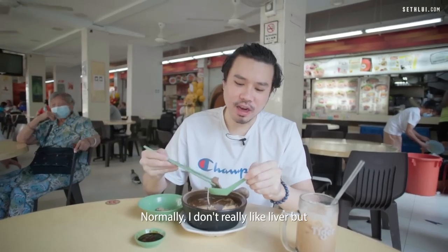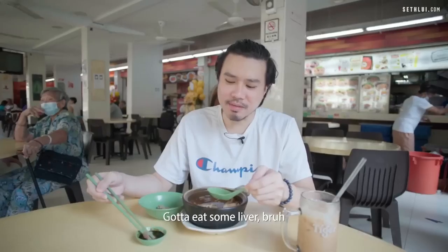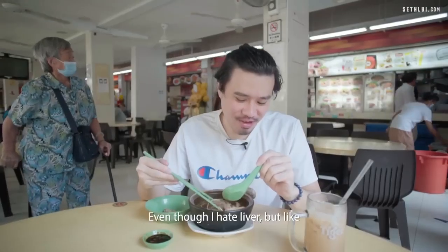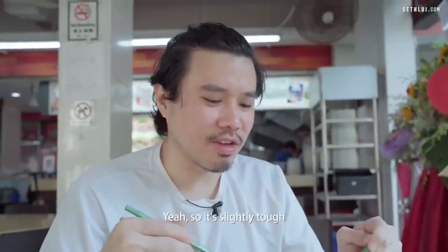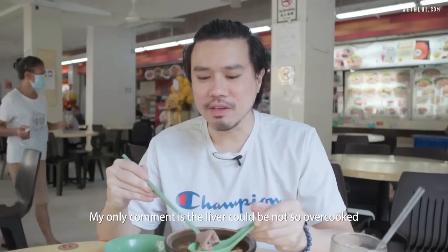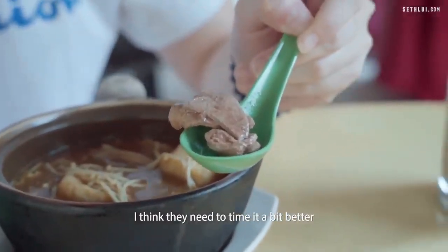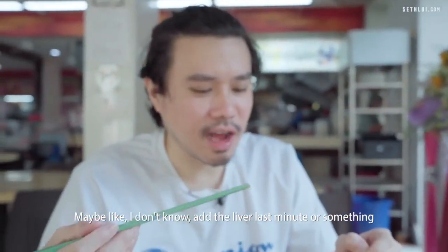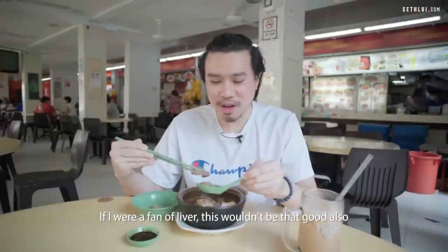Normally I don't really like liver, but for the sake of experimentation, gotta eat some liver. Okay. Even though I hate liver, this one's a bit overcooked from my knowledge of how good liver should be. It's slightly tough. You can see there's not much pinkness left in the liver. I want to comment that the liver could be not so overcooked. I think they need to time it a bit better. Maybe I will add the liver last minute or something. Not a fan of liver, but if I were a fan of liver, this wouldn't be that good also.